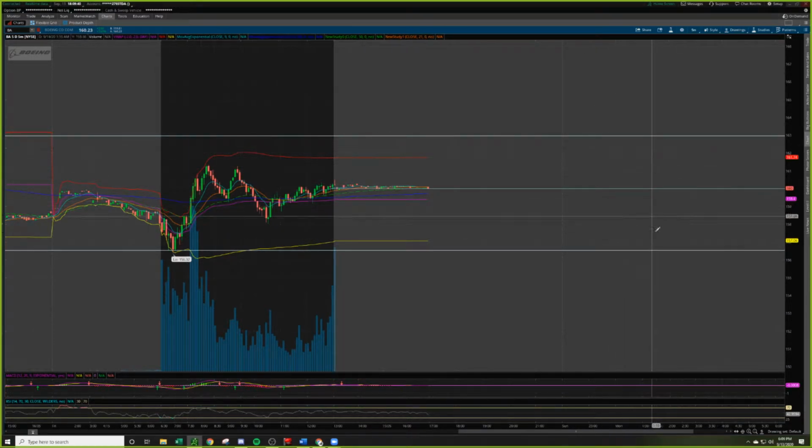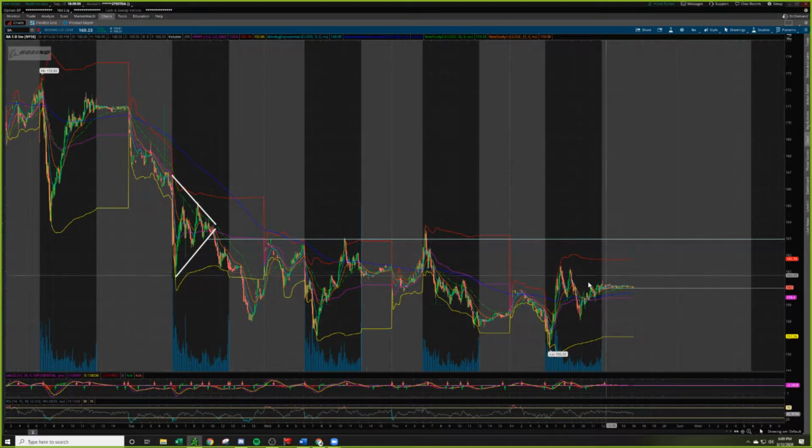If it opens up here and comes down, I would expect this to hold as a support. So on the flip side of that, an open below 160, and we'll be looking for 156, 157 to short below. All right, but mainly interested in a long since the market is up right now, and we could potentially see a bounce. 163 is going to be the mark.